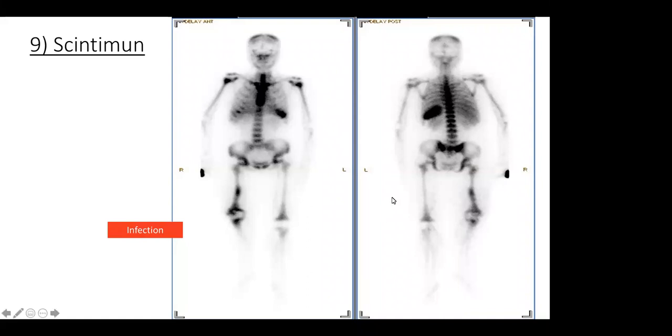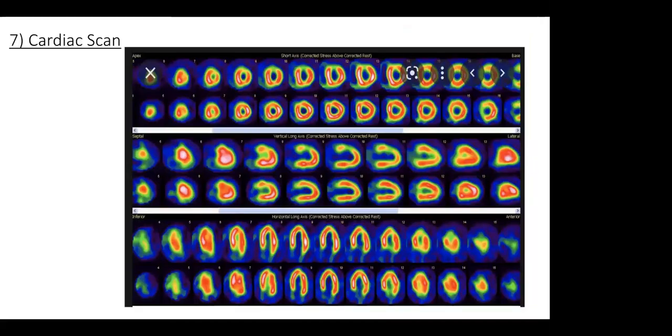So in this case, the uptake that we see in the right mid femur is actually a case of infection. It's an underlying osteomyelitis. Okay, so SPECT/CT will be done at the discretion of nuclear medicine. Right, so a subsequent scan that we can do is a cardiac scan.